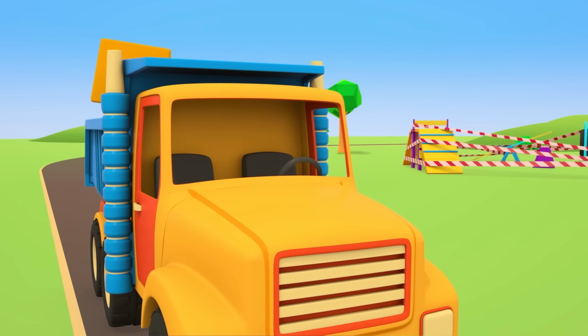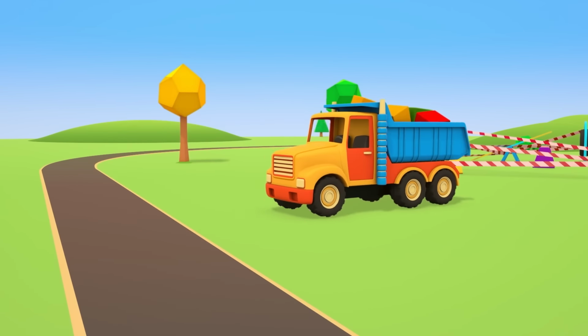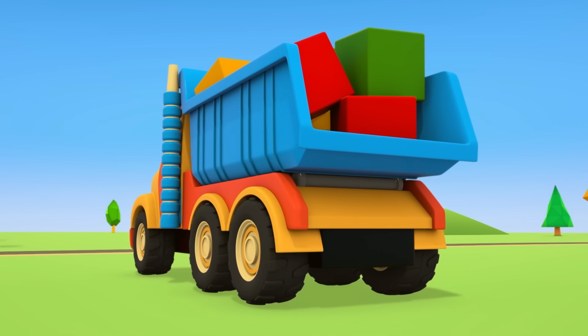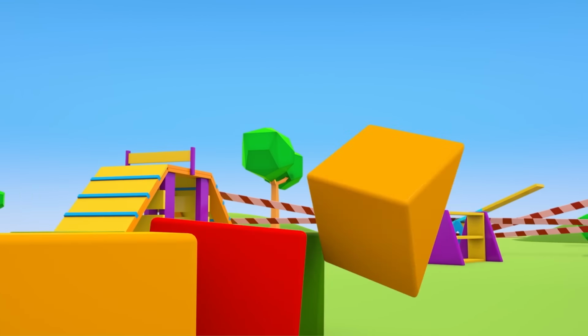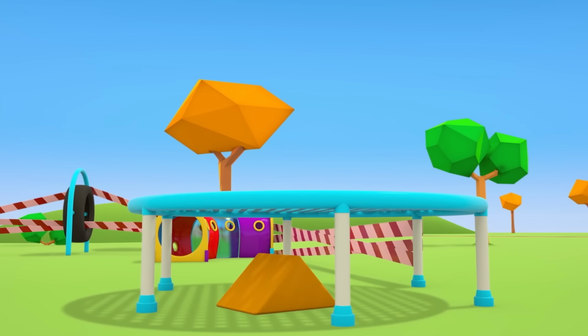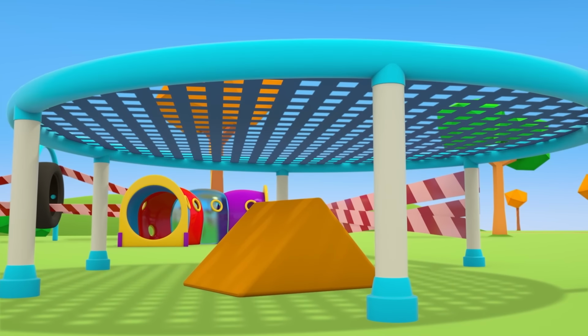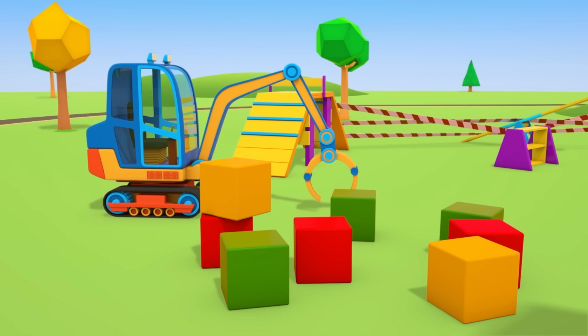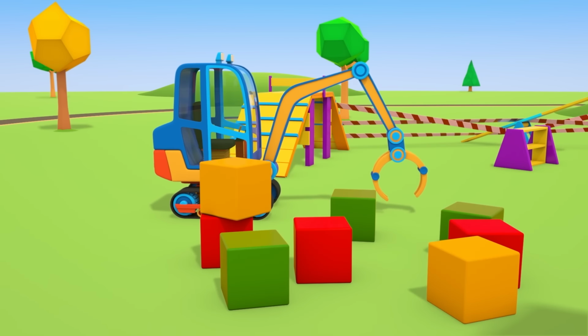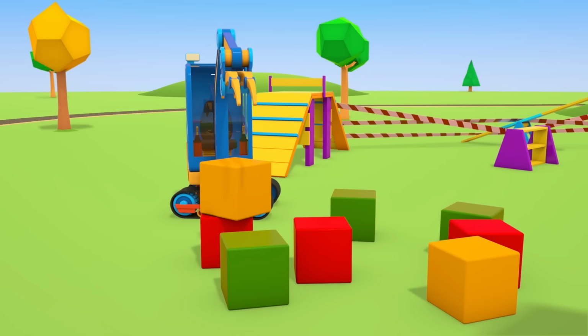The dump truck has brought some big blocks to the playground. The construction vehicles are going to build a new slide. Oh, one block has rolled under the trampoline. The excavator is here now. He's using his grapple to put the blocks in place.